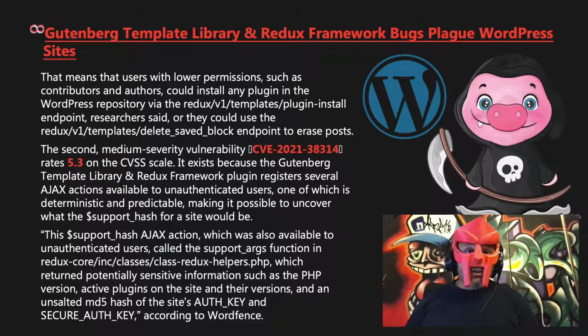This support hash eject action, which was also available to unauthenticated users, called the support args function in Redux core, inc, classes, class Redux helpers, PHP, which returned potentially sensitive information such as the PHP version, active plugins on the site and their versions, and an unsalted MD5 hash of the site's auth key and secure auth key, according to Wordfence. Researchers added that an attacker could use the information to plan a website takeover using other vulnerable plugins.